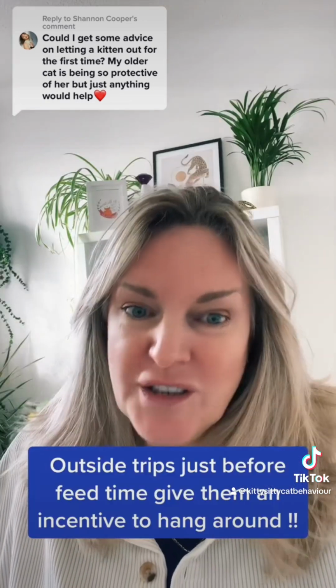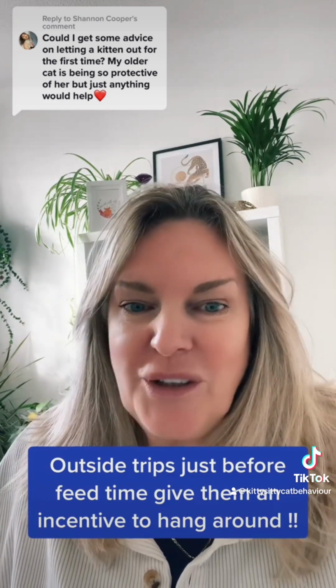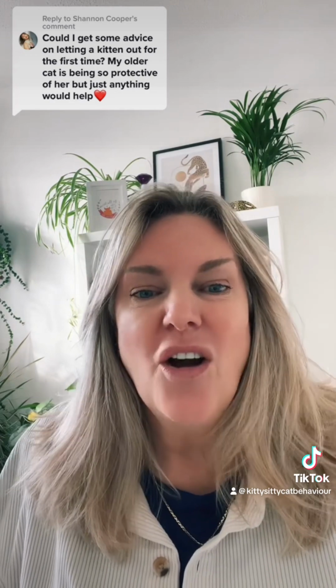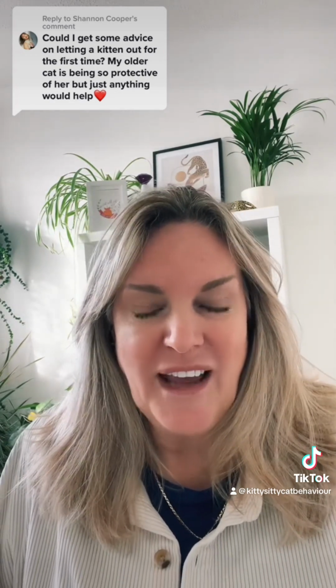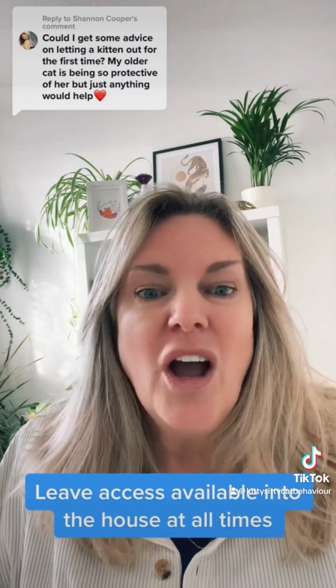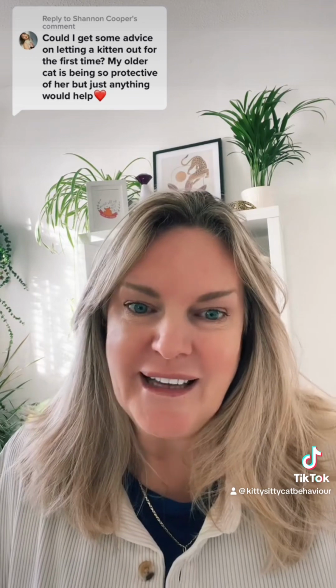Letting them out just before their tea time or their breakfast time probably would be a good idea, because they'll be more focused on getting back in. It's always a good idea to leave a point of entry open, so if they suddenly get spooked, they can run back into the house.